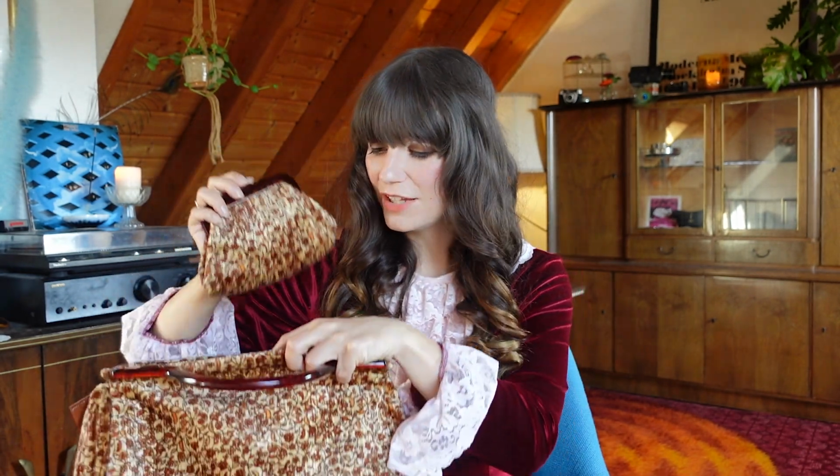It has a little clasp. I actually like these coin purses. I don't mind that they are not as organized as an actual wallet, and I love the little matching set. This is also really great because it has so many compartments.